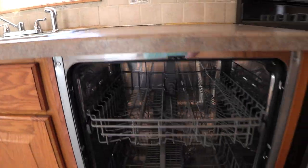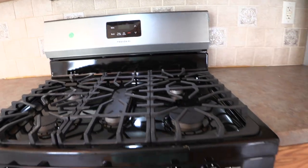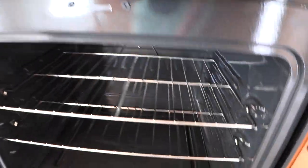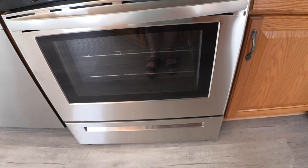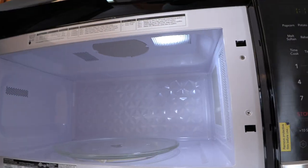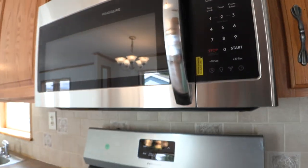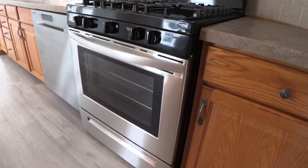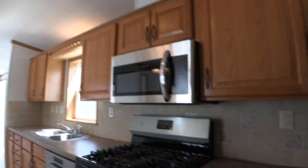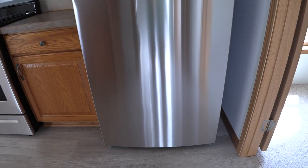Here's your new dishwasher, it's a Samsung. And this is a Frigidaire stove oven, brand new. All the appliances have warranties. The house has no warranties, it's as is. And this is the microwave, it's a Frigidaire. And here's your Frigidaire refrigerator. Again, this is brand new.